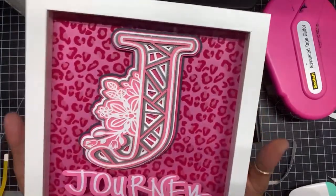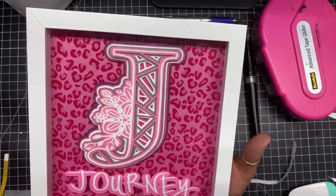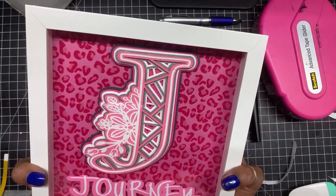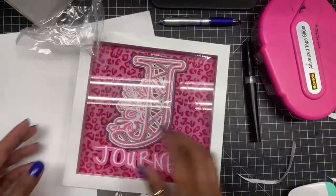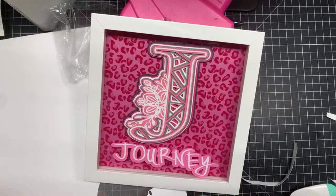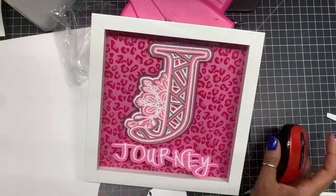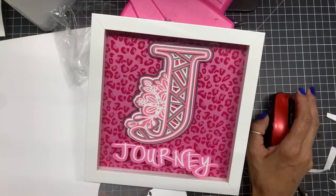I really like how this came out. This came out really cute, guys. The Journey font, let me look it up real quick. Let me put this up so this light's not all in it. The font that I use to write Journey, it is, thank you, Deborah. Thank you, Miss Jill.